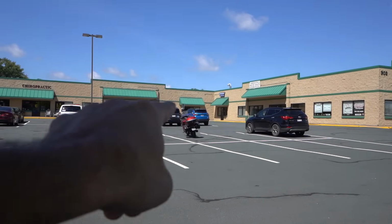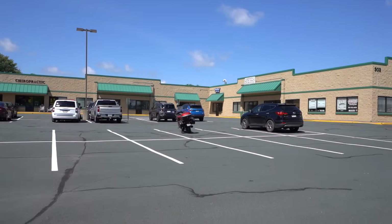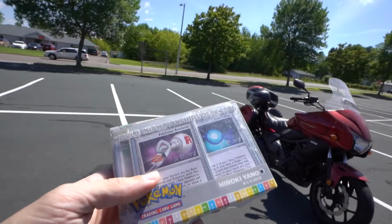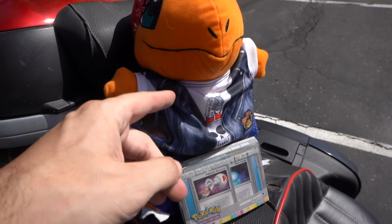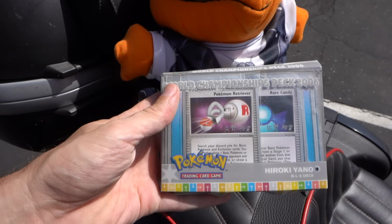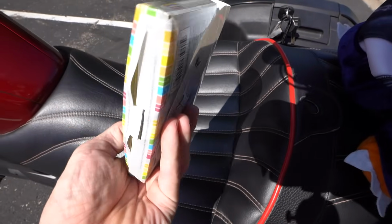I went in with my auction printout in hand, and I returned with a 2006 World Championship deck. I quickly pulled around to the back parking lot to take a closer look in a more private location. Hey, Charmander, why don't you show us what we're working with here? Well, I have to admit the deck box is not in as good of condition as I was hoping it would be, but we'll have to get it home, unbox all the singles, assess their condition, and then go from there.